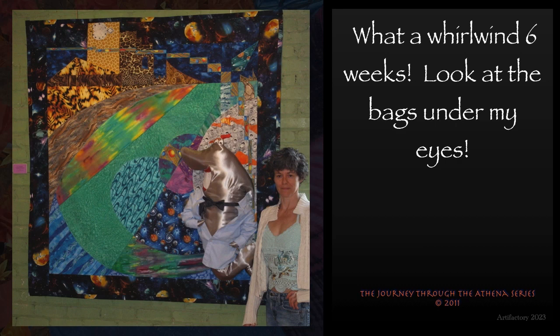As we come through Beltane of 2009, the quilt top and the shark are exhibited to the public at Venus Envy Quad Cities. What a whirlwind 6 weeks. Look at the bags under my eyes. They're now permanent.